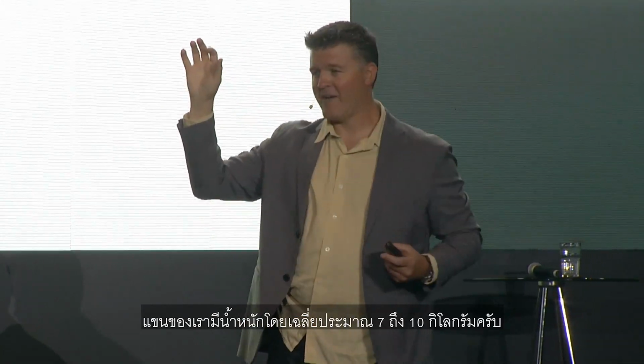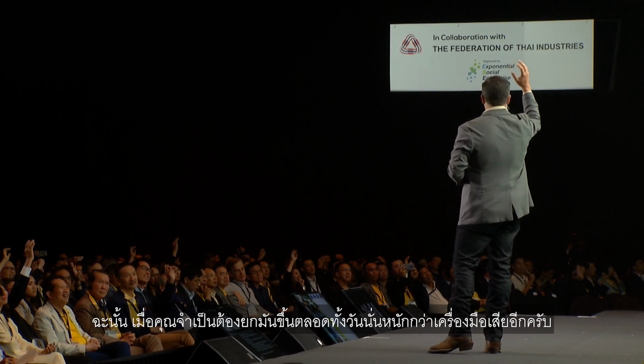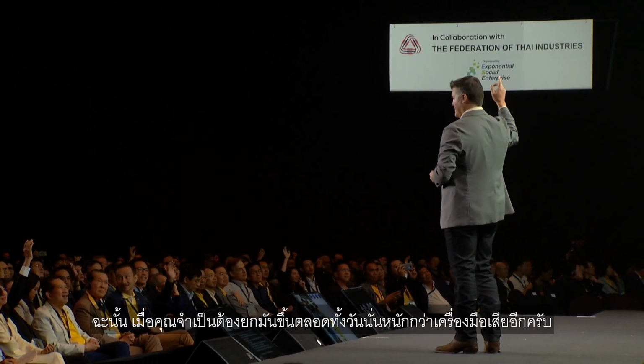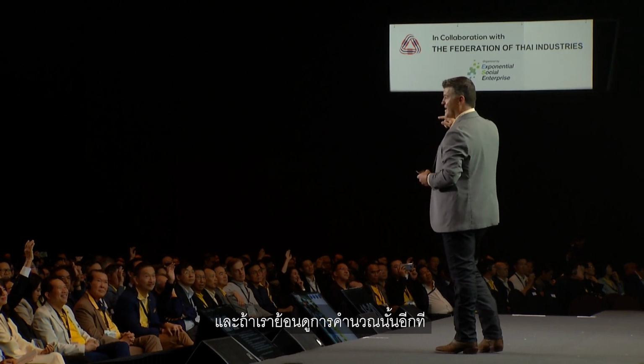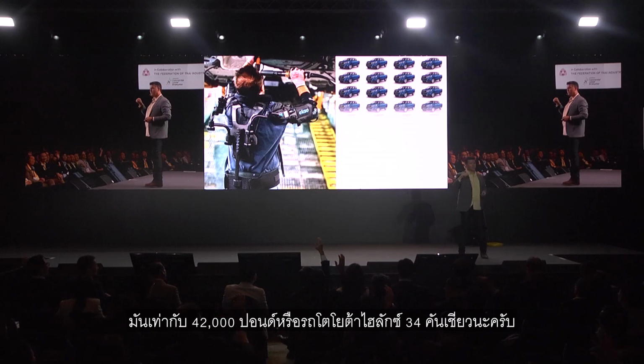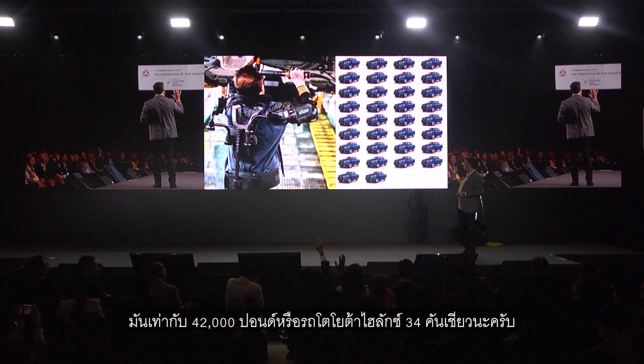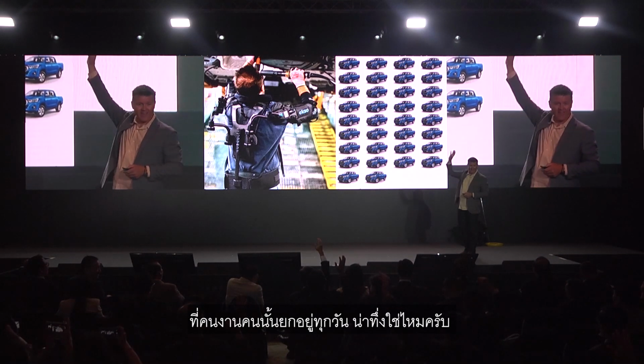Our arms weigh on average between 7 to 10 kilograms, right? And so you have to hold that up all day long. That's heavier than the tool. And so if we rerun that math and we put the actual arm mass in the equation, it's the equivalent of 42,000 pounds or 34 Toyota Hiluxes that worker is lifting every day, right?